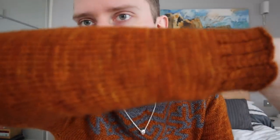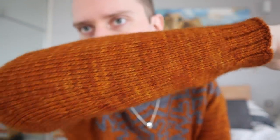Because I like mine quite fitted, it's a pretty simple design. Once you're done with the color work, it's straight stockinette down. There's just some decreases on the arms. I'm going to get up close so you can see the yarn a bit better.